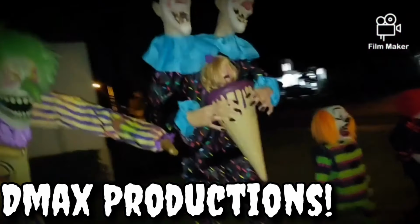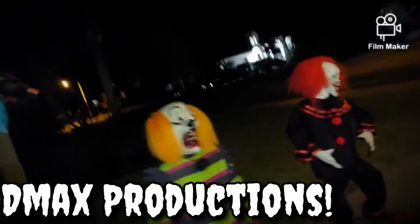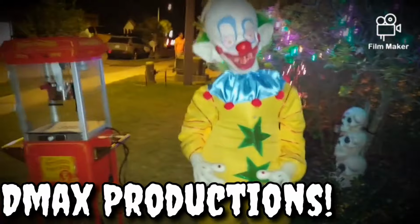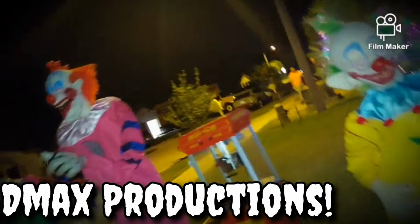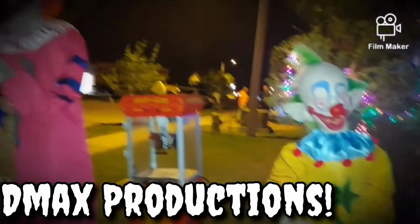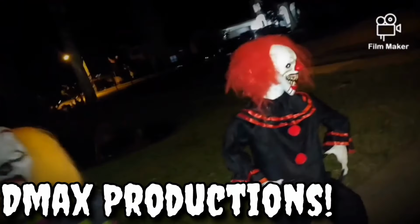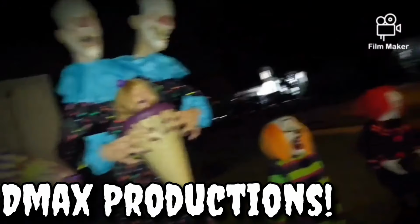And then at the end, you show your final themed area, which is a clown sort of thing. And that looks cool. Like those four guys you have lined up there. Those are awesome. Then on the other side, you have the two killer clowns with the popcorn machine in between them. That's cool that you have both of them there. And then I like how the popcorn machine also adds to the clown vibe of the area.